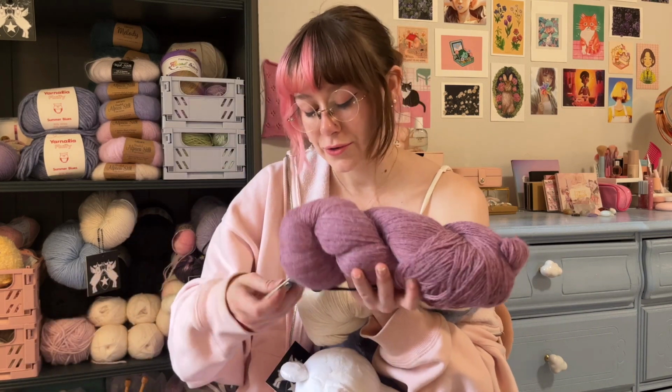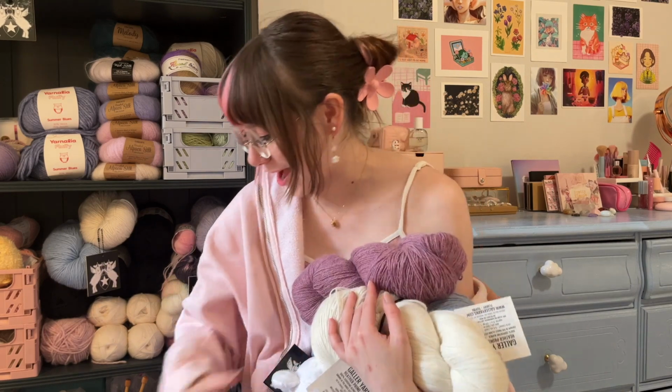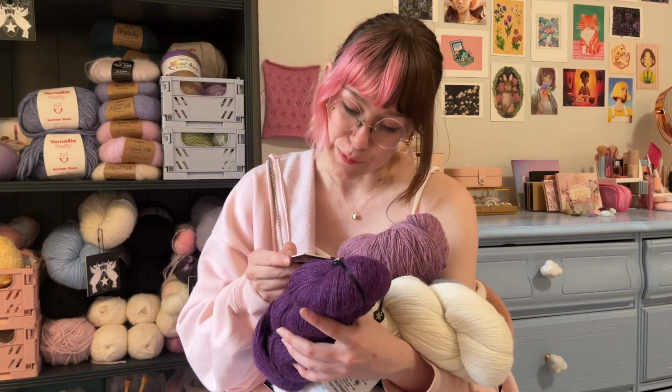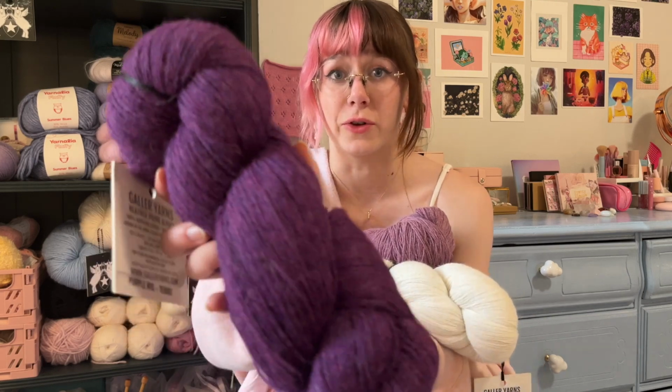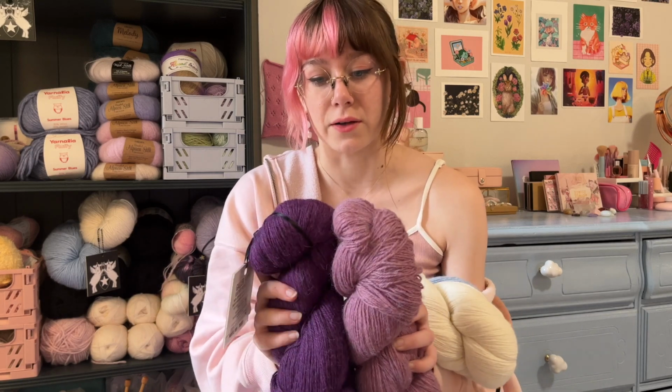I got two different shades of purple. This is Grape Smoothie. That's a great name. And this one is Purple Iris, and this is a beautiful, super deep purple. Wanted to use these together. I think they pair nicely.